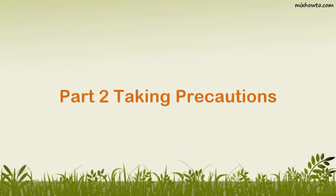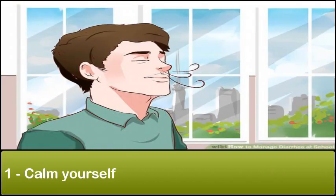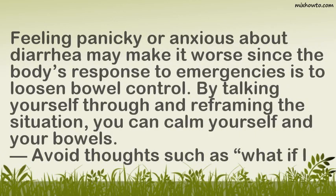Part 2. Taking precautions. 1. Calm yourself. Feeling panicky or anxious about diarrhea may make it worse since the body's response to emergencies is to loosen bowel control. By talking yourself through and reframing the situation, you can calm yourself and your bowels.